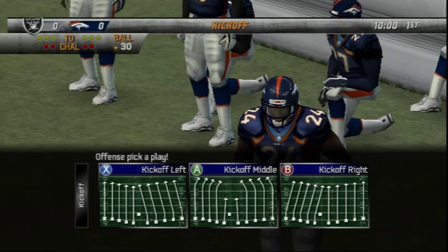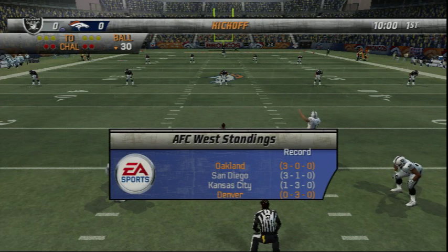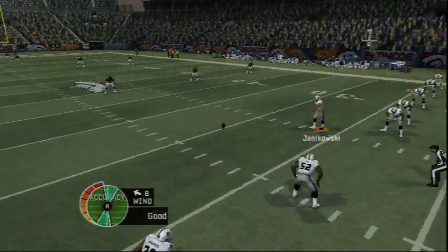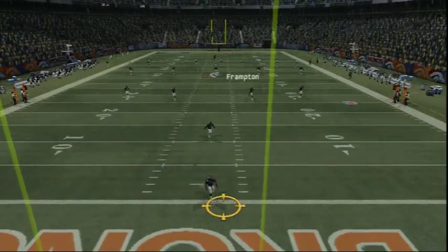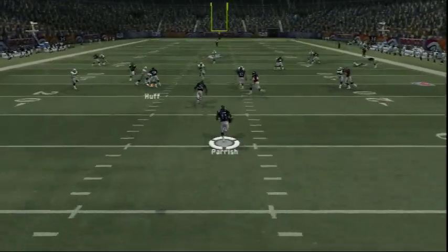They're lined up for the kickoff, so let's get today's game started. Gronkowski is just about ready to kick this one away. Nice kick, plenty of distance. This one is taken by Paris.